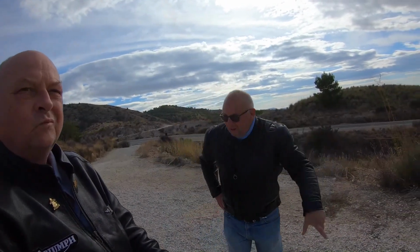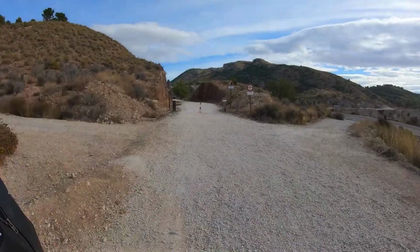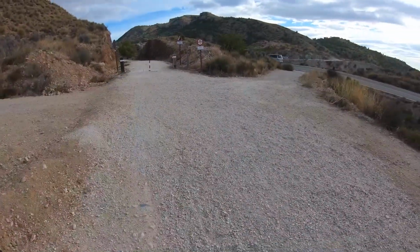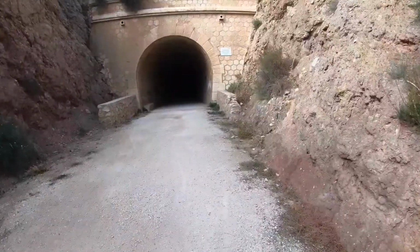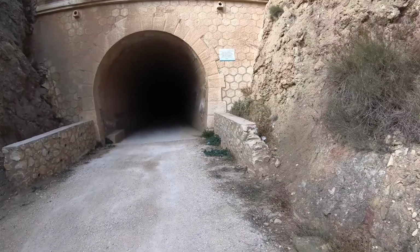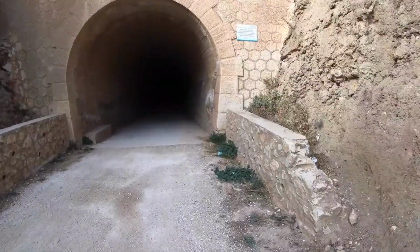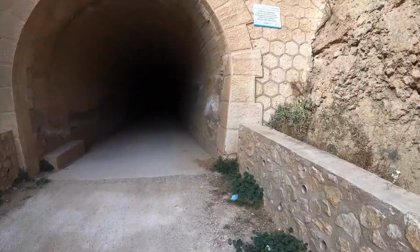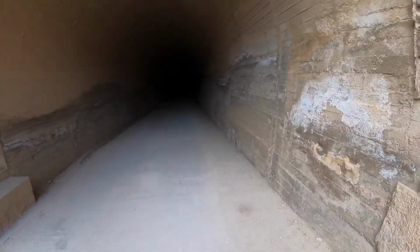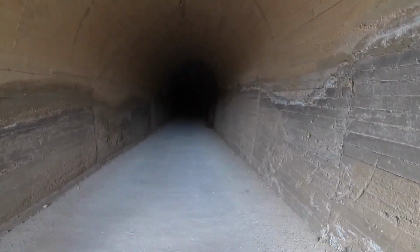Disused railway tunnels. You see where the tracks have been all the way along here, look. Probably a freight line. Oh, there's no lights. Yeah, tunnel, no illumination. Right. Well, I had lights once.